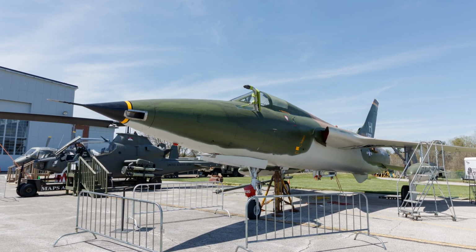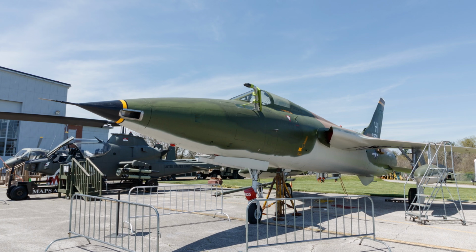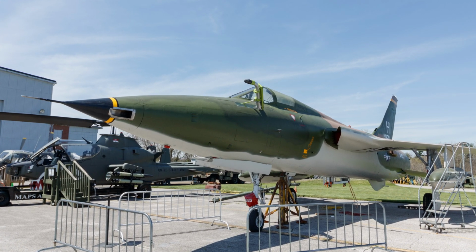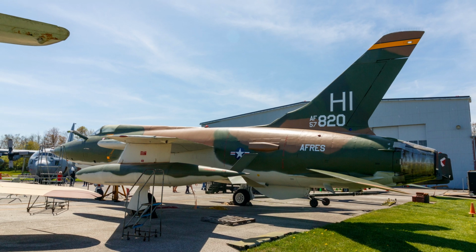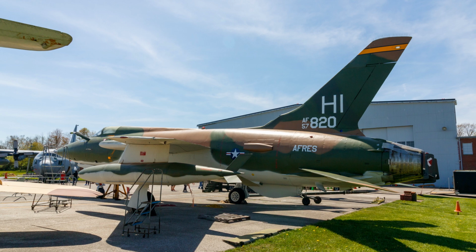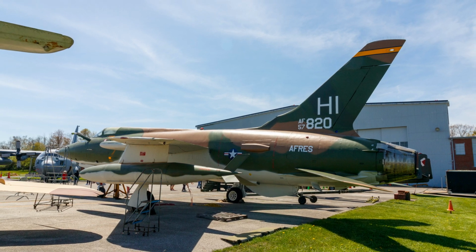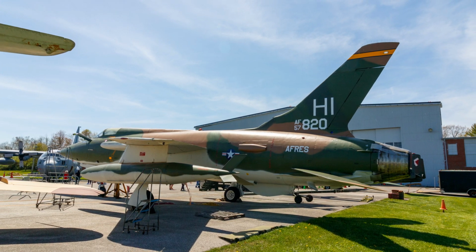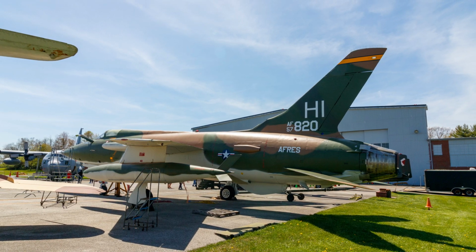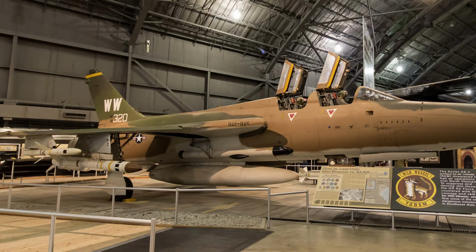The Republic F-105 Thunderchief was a supersonic fighter bomber used by the United States Air Force. The Mach 2 capable Thunderchief bore the brunt of strike bombing over North Vietnam during the early years of the Vietnam War, but has the dubious distinction of being the only U.S. aircraft removed from combat due to high attrition rates.